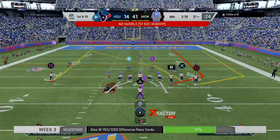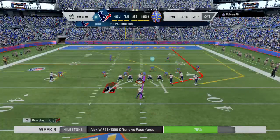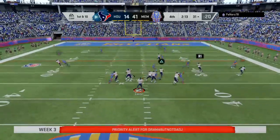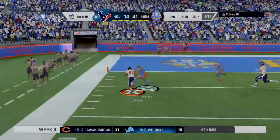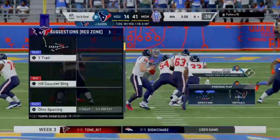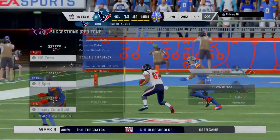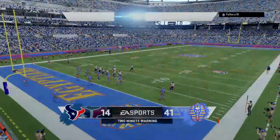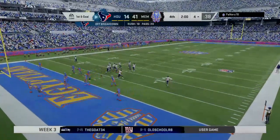A big-time play there for the Texans. 48 yards. Throwing on 1st down. Eason looking for the out route, and he's got more. And they do get him down, but not before he's able to slip it inside the 5-yard line. That'll be marked as a 27-yard pickup. Just 2 minutes remaining here in the 4th quarter of what has been a one-sided affair.